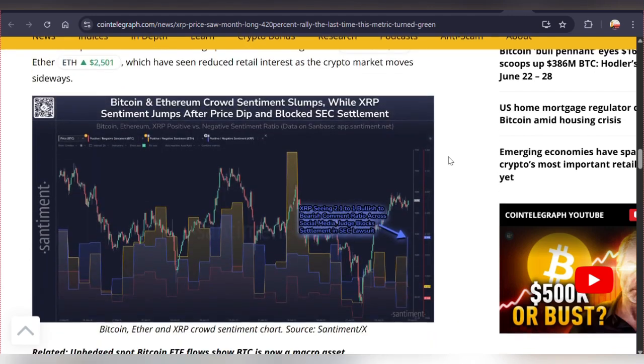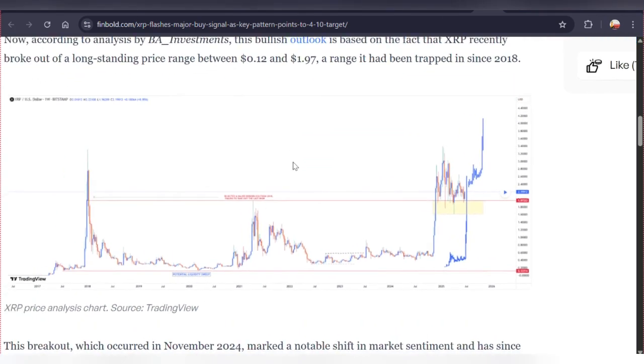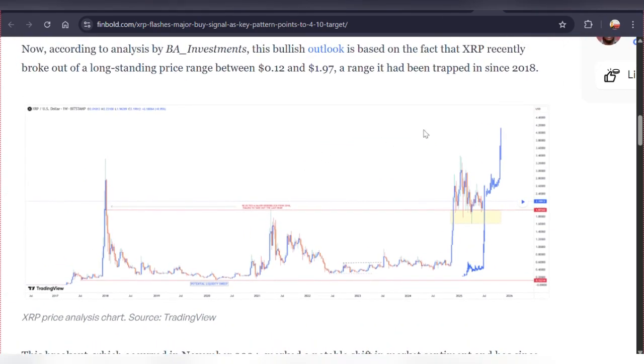This is not financial advice, and you should always do your own research before making any investment decisions. But the data is painting a picture that's hard to ignore, and I wanted to make sure the Gold Rush family had this information before the mainstream catches on.